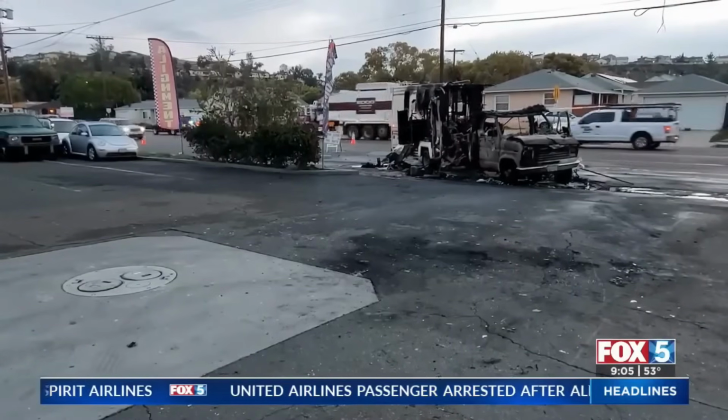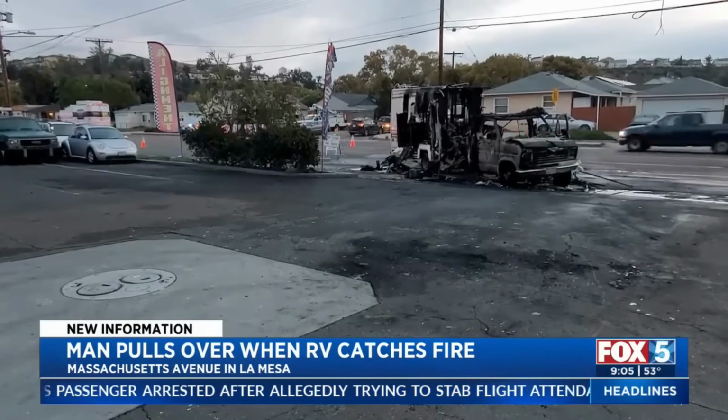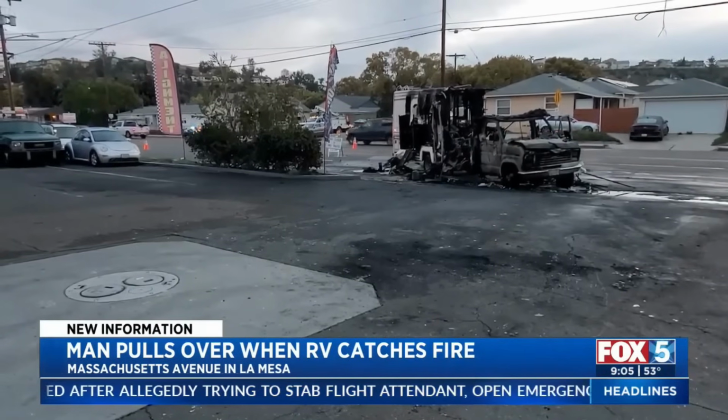RV caught fire pulling into a gas station in La Mesa this morning. It all happened before 3 o'clock at the Sinclair gas station off Massachusetts Avenue.